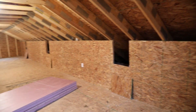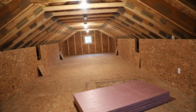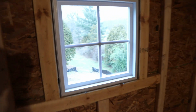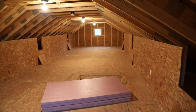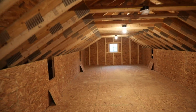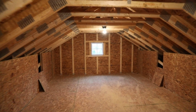We've included 23/32 inch subflooring that's actually glued down onto those trusses, and then a 7/16 OSB for sidewalls to keep the storage items from falling over into the other part of the attic. And then you've got these two big windows at the ends at the gables to allow natural light to come in, and then we've included some ceiling lights and a smoke detector up there as well. So lots of storage space up here, a good place to store all kinds of seasonal items.